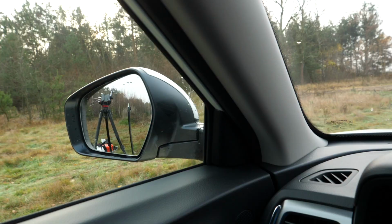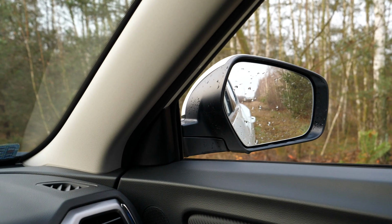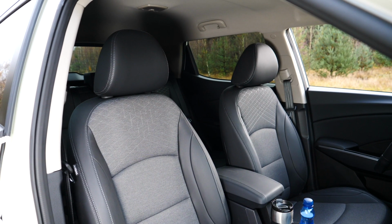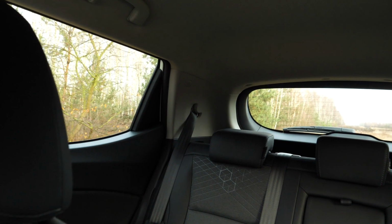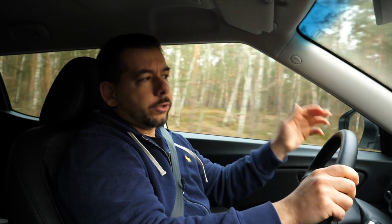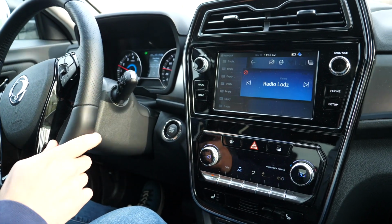High window line, wide A-pillars and wing mirrors mounted close to them limit visibility. Also, I have to move any passenger all the way back to see anything through the right window. At the junction, visibility over the shoulder is even worse. No wonder the blind spot alert keeps beeping all the time. The Tivoli has too many blind spots for a city SUV.